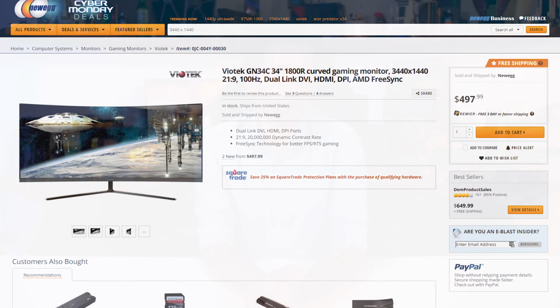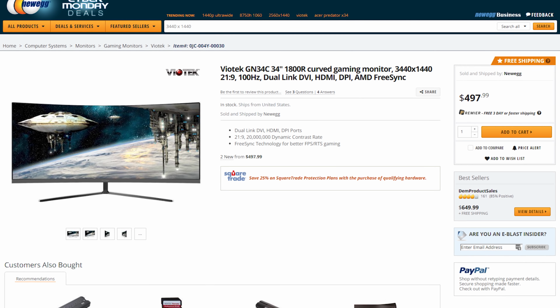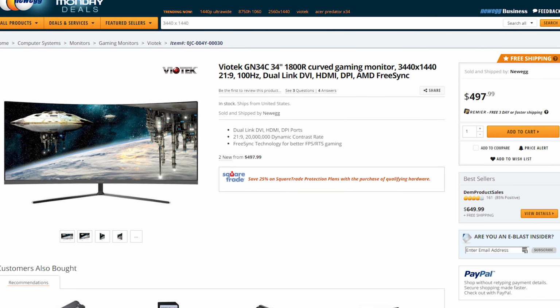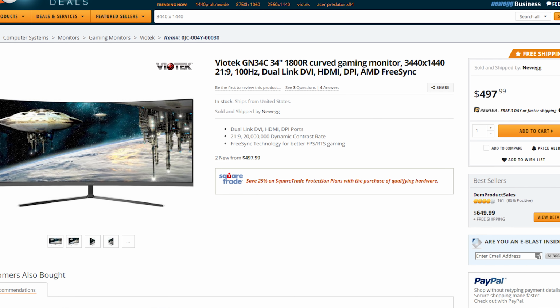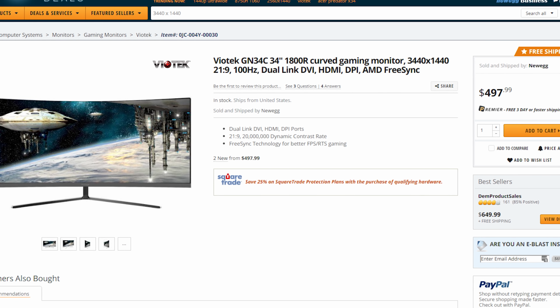Ultra-wide monitors are another category that has seen significant price reductions across 2018 for some of the best options. In fact, right now, it's possible to get a 34-inch 3440 by 1440 21:9 ultra-wide monitor with FreeSync support and a 100Hz refresh rate for less than $500, which is such a great price for those specs. The monitor available at that price is the Viotech GN34C, which comes in a few dollars under $500 US, offering almost the complete package for a 21:9 display right now.